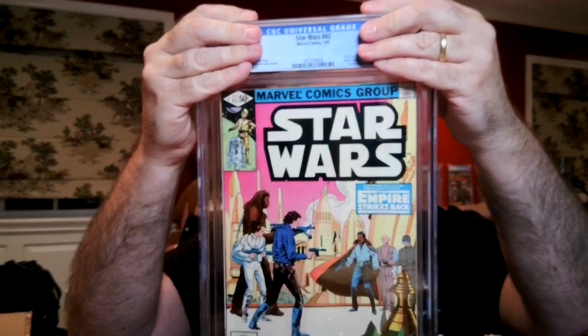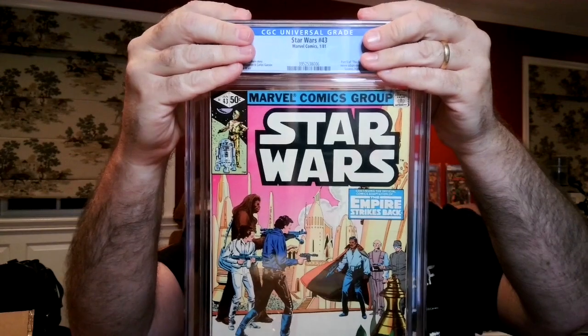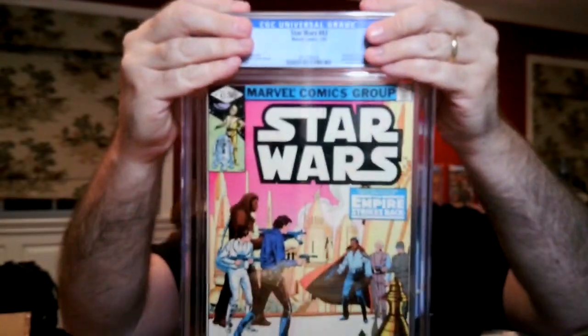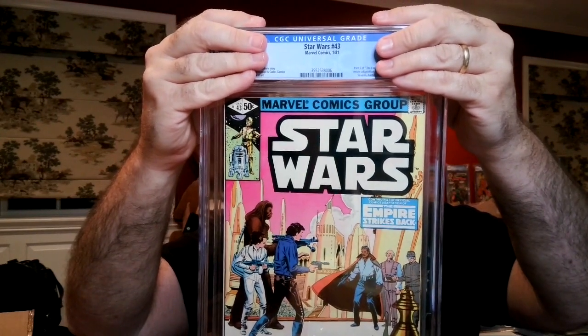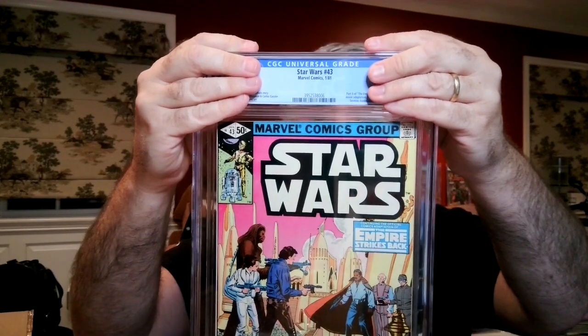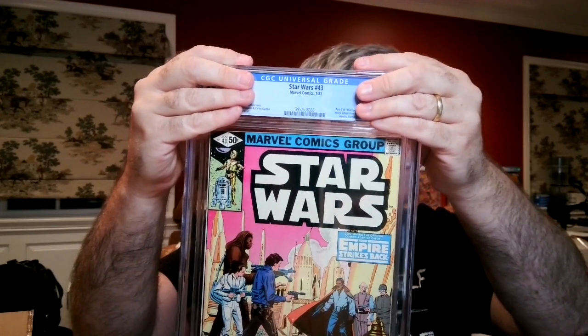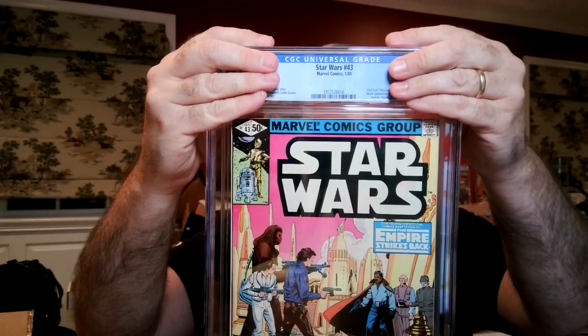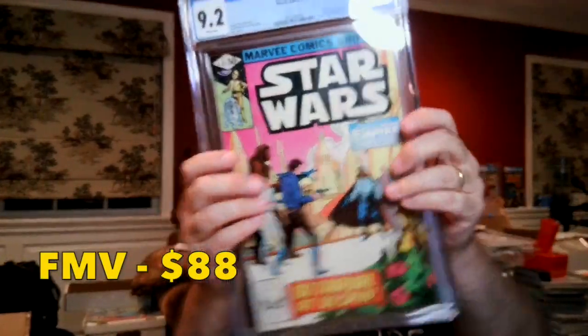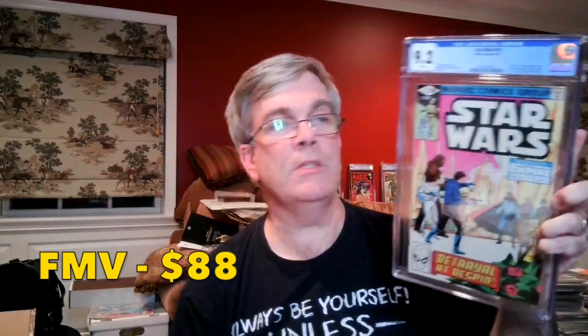Okay, this isn't bad, but I'm not sure of the condition of this. This is Star Wars number 43, the first appearance in comics of Lando Calrissian. And it's from 1981, part of the Empire Strikes Back adaptation. And I'm trying to think, are we going backwards alphabetically? No, we're not. There's no order here. That's a 9.2, white pages. Okay, not bad. Can't complain about that. Maybe they're going to do a Lando series on Disney Plus. That would be a nice little bonus for that book.